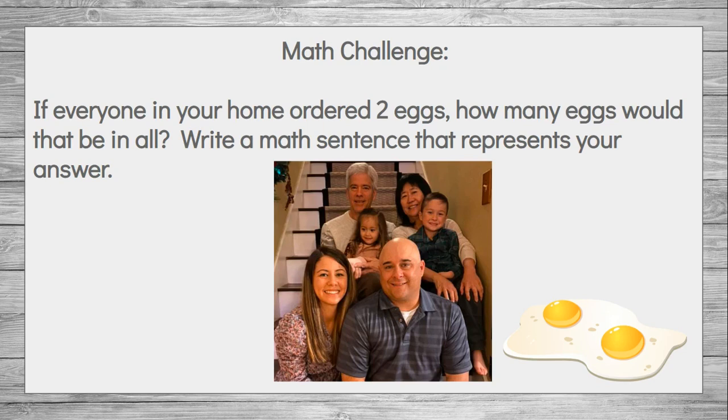In the past, students have told me that 2 plus 2 plus 2 plus 2 plus 2 plus 2 equals 12. They added 2 six times because there are six people. Another equation I have heard is 6 plus 6 equals 12. They have one group of 6, so each person gets one egg, and then another group of 6. Each person gets another egg. So 6 plus 6, that's like two groups of 6, is the same as 12.